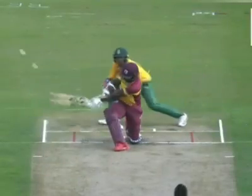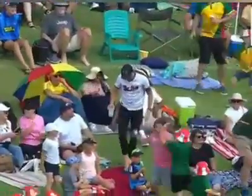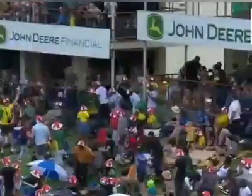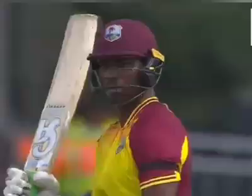Helped on its way leg side. And it's all the way for 6 more. Ah, wonderful stuff this from the West Indies. Mayers continuing on his merry way. He's trying to catch up to John. Too short, and there's no boundary big enough. He'd been hanging about for a little while as he watched Mayers go to work.